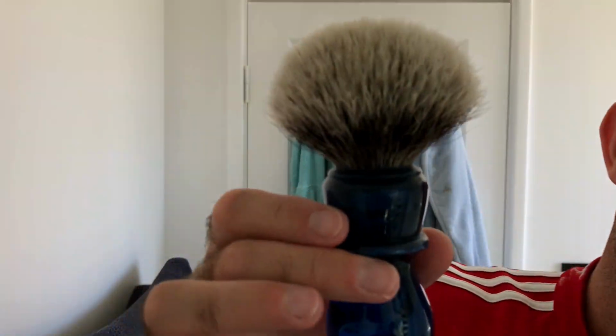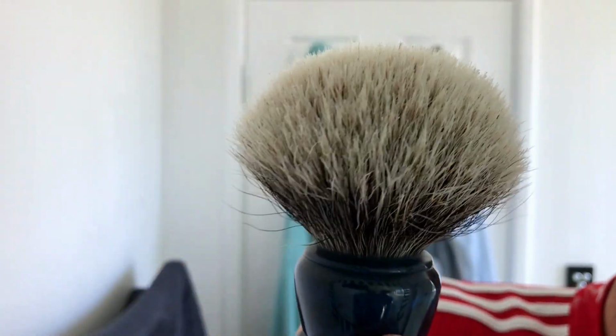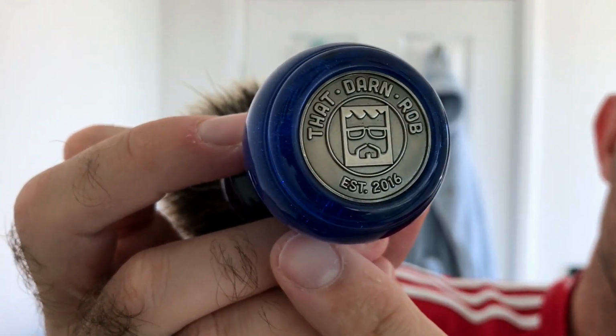So the brush for today was the TDR, That Darn Rob, with the 24mm AP Shave Co. Mixed Badger and Bow Knot. Absolutely stunning brush, worth every cent in my opinion. See a lot of Yahtzee brushes out there now, and I'll never buy one. Just not interested. I'd rather just give my money to an artisan that's out there, struggling in an expensive country, trying to make the money. That's just my thoughts on it.